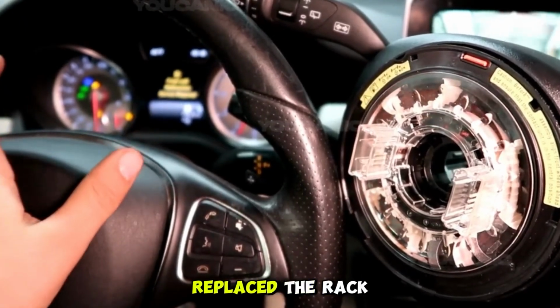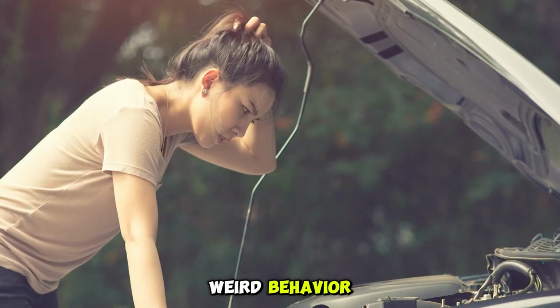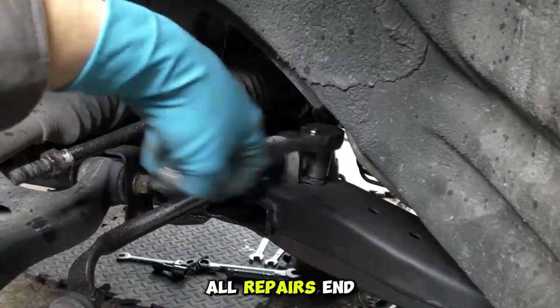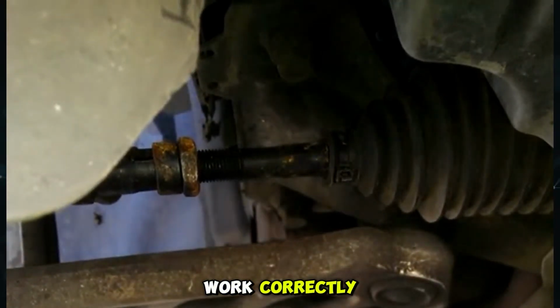If you've recently replaced the rack, it's essential to recalibrate using a scan tool. Failure to do so can cause weird behavior, even if the parts are new. Mechanic's reminder: not all repairs end at the wrench. Some modern steering systems must be reprogrammed or recalibrated to work correctly.